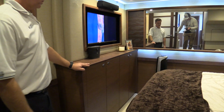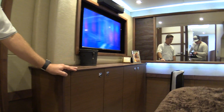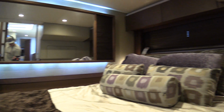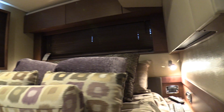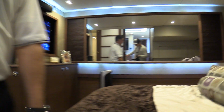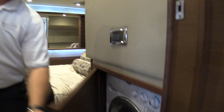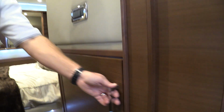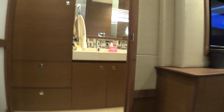Great fit and finish. What Sea Ray did on this 540 is kind of take some elements from the L-class boats, with the fit and finish everywhere. This boat was ordered with a washer-dryer combination unit, so if you want to wash your favorite bathing suit or outfit, you don't have to go back home, you've got that built in. And then again, a really nice owner's suite head and separate shower.